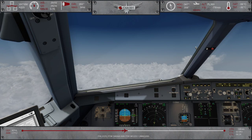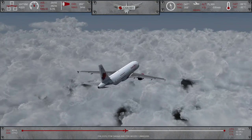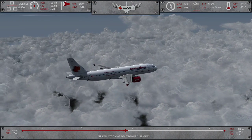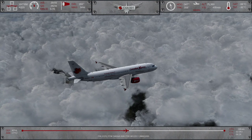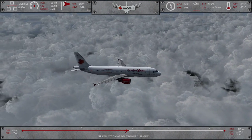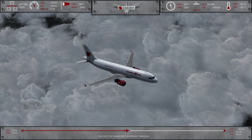Cleveland Center, good evening, 517 passing 35.2. Requesting direct. Delta 517, unable direct, climb and maintain level 370. What altitude are you gonna give me then?